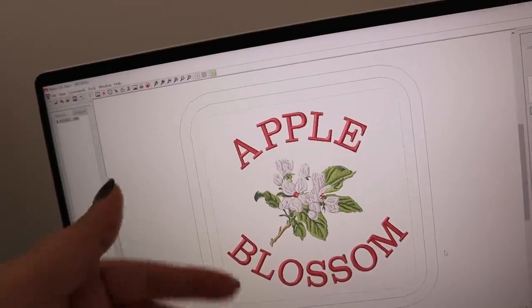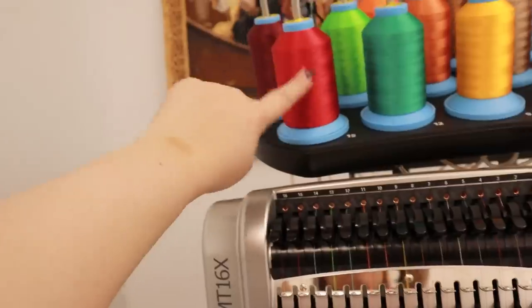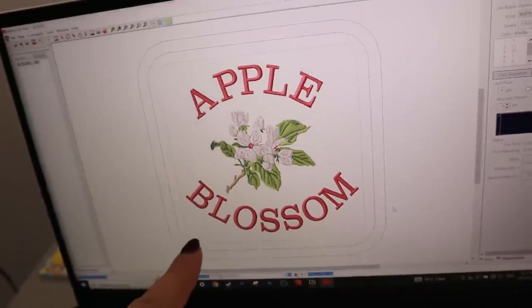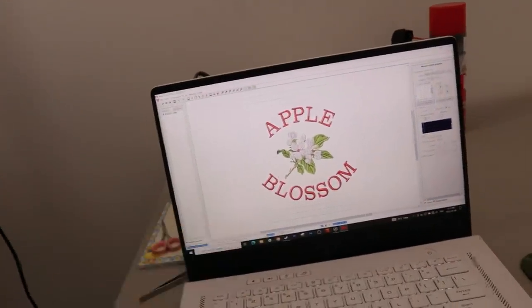Instead of assigning the exact colors I have, I'm just like, okay, this red will be number 15, so it'll look brighter like this. But that's the design. Apple blossom. And I'm gonna put it on this sweater. I just wanted something for a chest piece where I get to use my 10x10 hoop, because I haven't done that yet. So that's what I've come up with to go on that hoop.